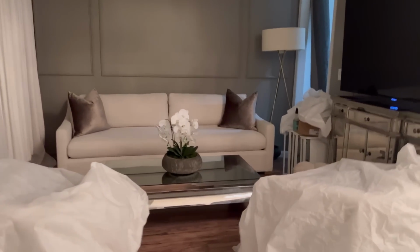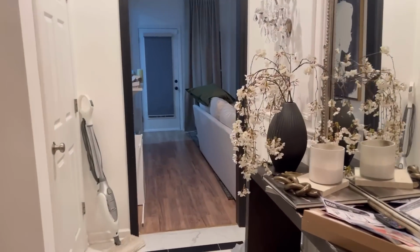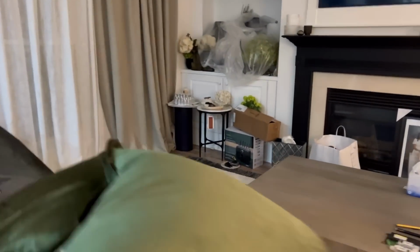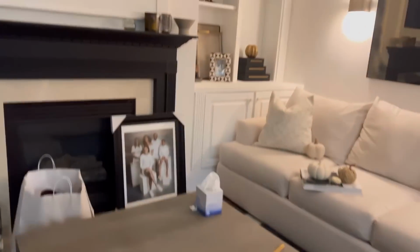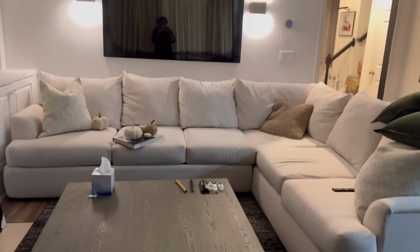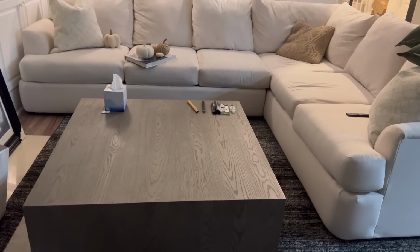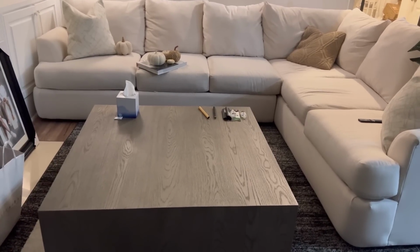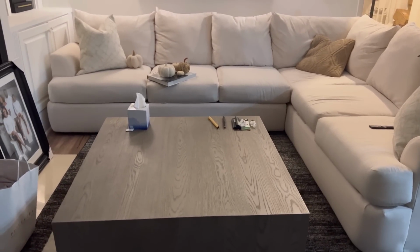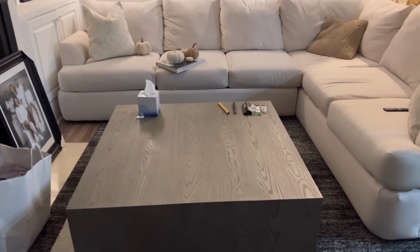once everything is set in stone, it looks so much better. And going on this side, so on this side right here, I love it. I just absolutely love it. But I feel like I need a smaller coffee table, because with this size of coffee table, or just move this one to the formal living room, because on this side I love to style it to the max just because it's such a big piece.